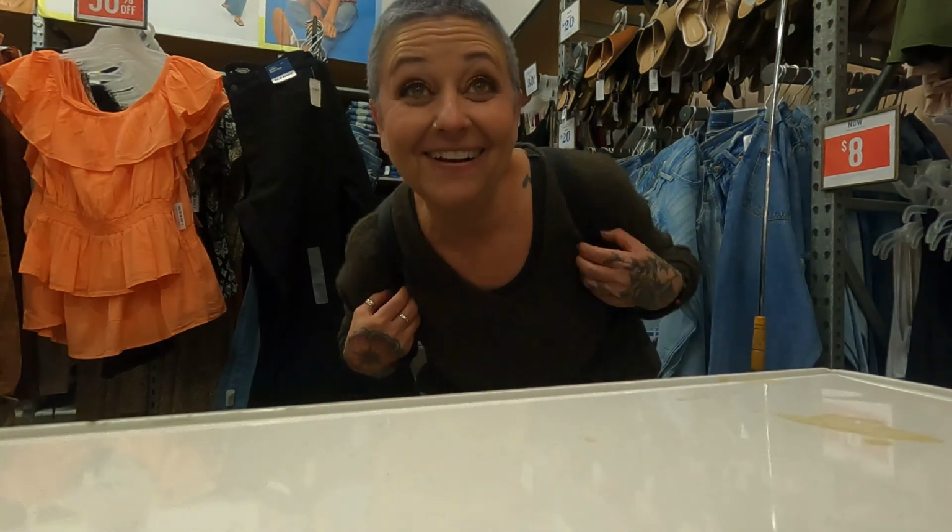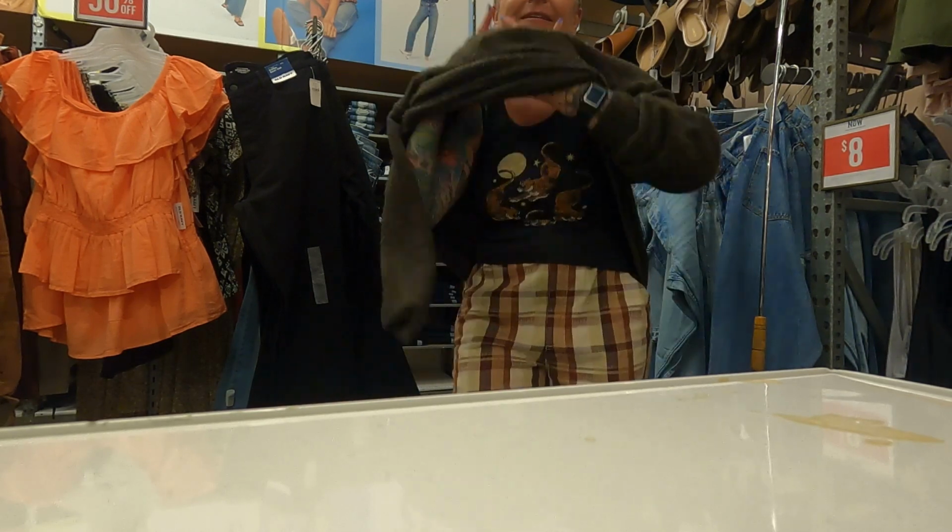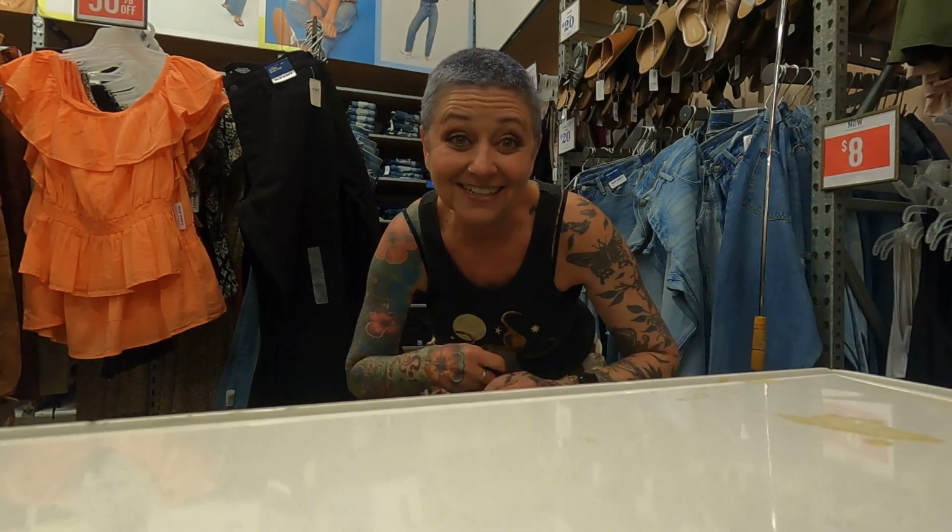And then we have the mid-shopping hot flash. So I'm ditching the sweater. Otherwise your girl is gonna hit the floor and that is not good. And that is exactly why I always wear a tank top underneath my sweaters.